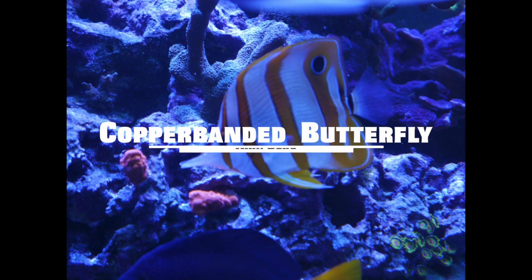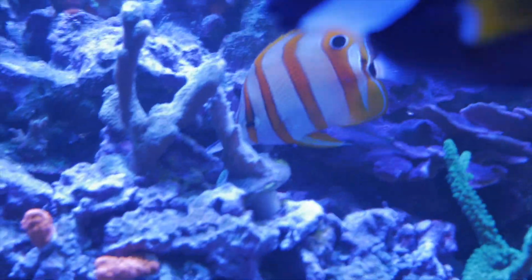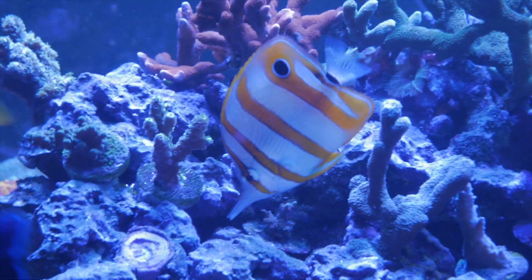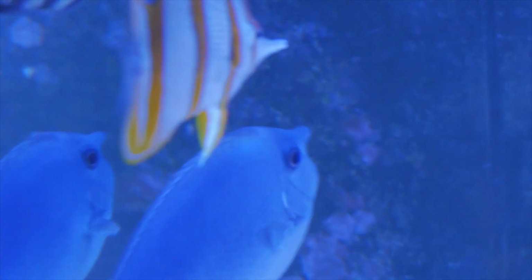Where else can we start but with the copper-banded butterfly? This guy's been with me for at least 2 years now. He's in an established tank, always pecking in the rocks. They are difficult to get to feed, however I'm lucky. My one feeds really well on mysis. He'll fight other fish. He digs in as well when reef feast is put in the tank.